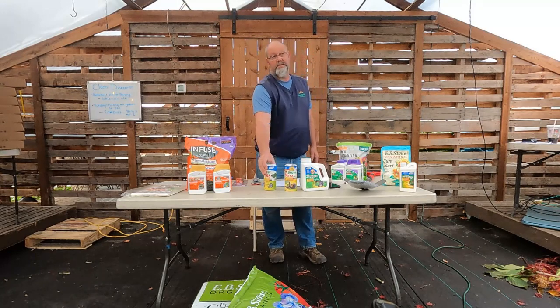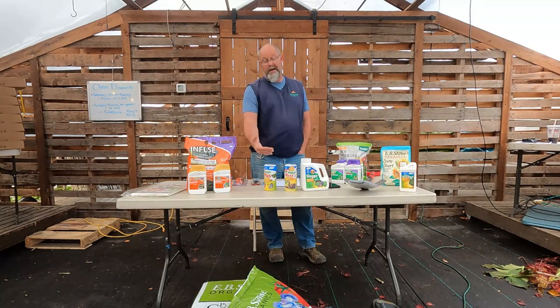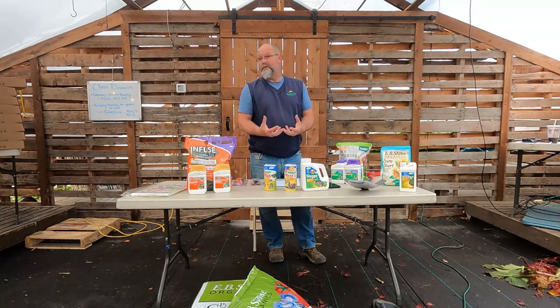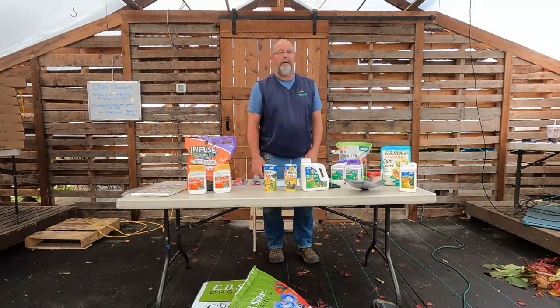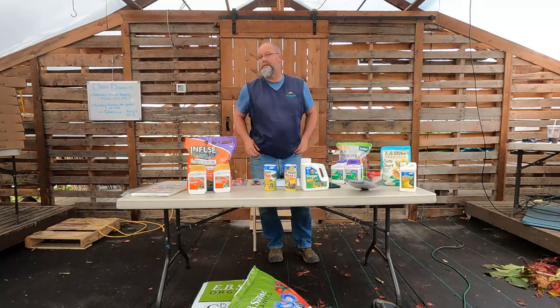The only difference with Sluggo Plus is that it has spinosad in it. So if I was interested in not just slugs, but also having some of that in the surface soil, again, organic, it's not going to hurt anything. Spinosad is an organic compound, but now I'm throwing in things like sow bugs and pill bugs and some other surface-type insects that I can kill with that as well. So you can pick which one's for you.